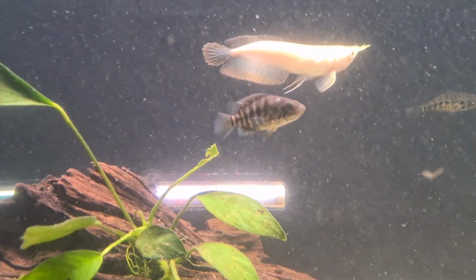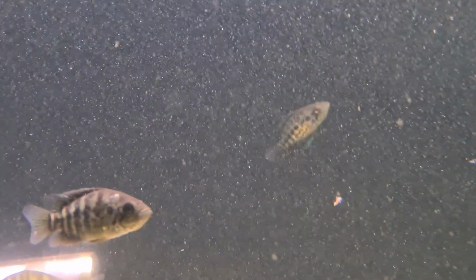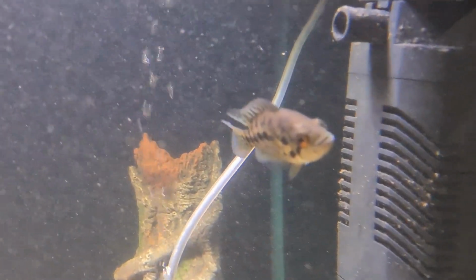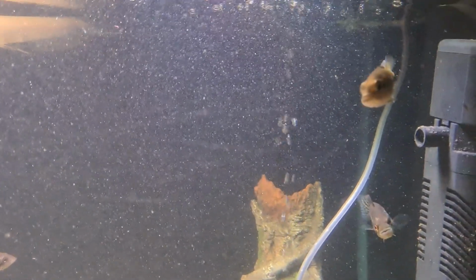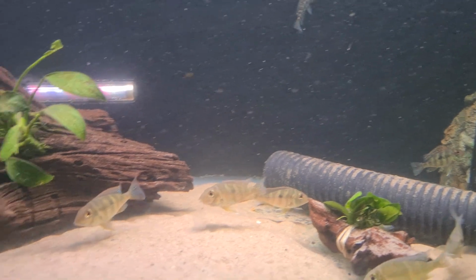The Jaguar cichlids should grow fast enough to stay with the peacock bass, so hopefully. There's a couple of smaller ones and a couple of bigger ones. Got a couple of marks on him. It's not any diseases or ick or anything, it's just because now and again they spar with each other. But they're fine, there's no wounds or anything.